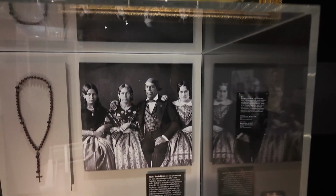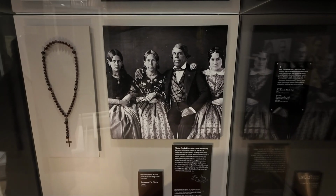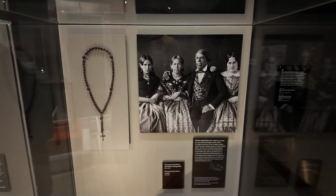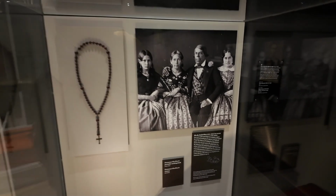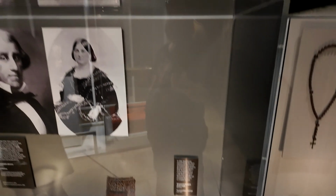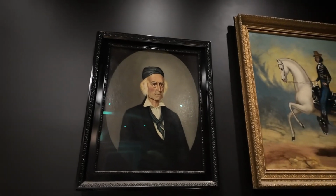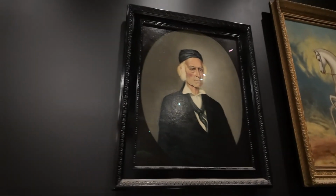And this guy right here, showing off his ladies. Tiny does not believe that. He thinks it's a dad and mom and 2 daughters, but I think it's his harem. And he looks like a curmudgeon. A grumpy old geezer.